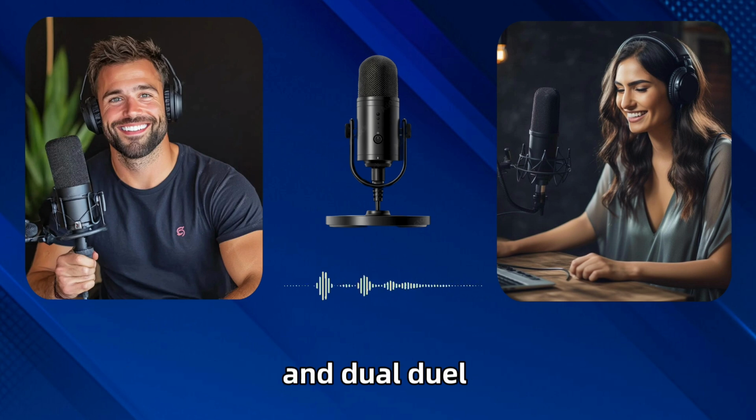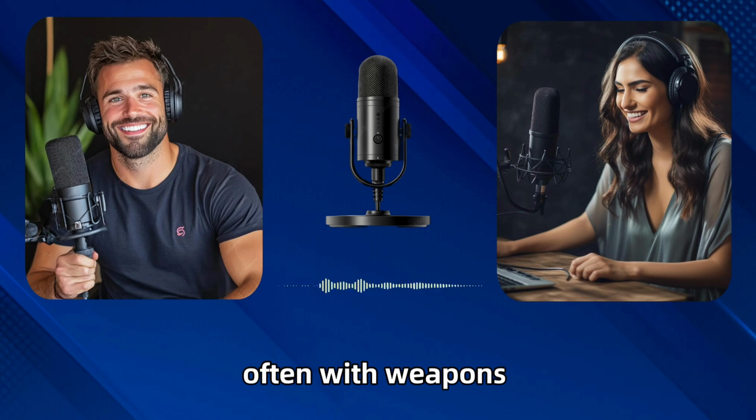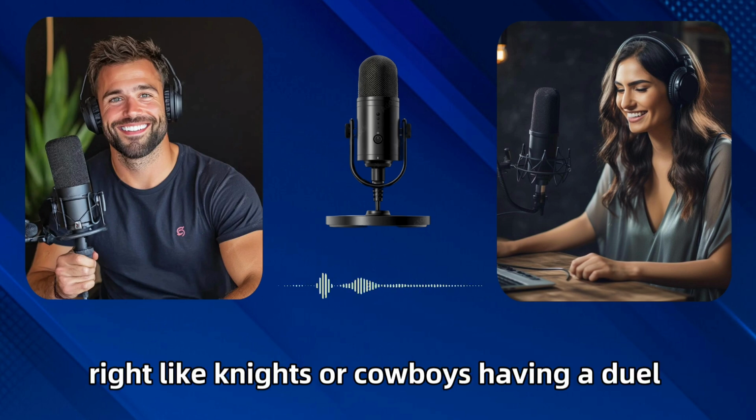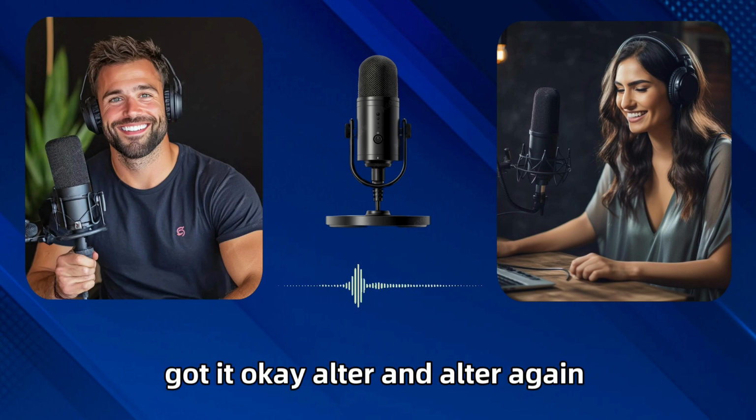And duel, D-U-E-L. That's a fight. Specifically, a formal combat between 2 people, often with weapons, usually to settle a point of honor. Think historical dramas. Right, like knights or cowboys having a duel. Precisely. So, dual with 2, duel fight. Got it. Okay, altar and alter again.